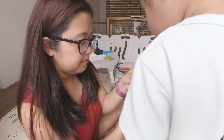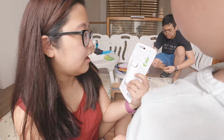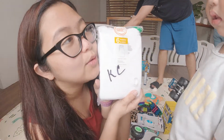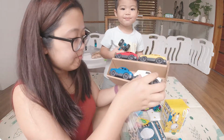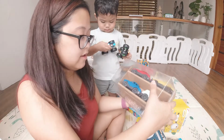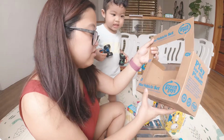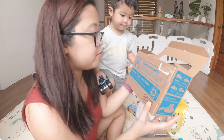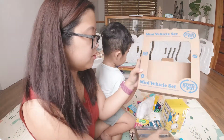And this one, diaper bag dispenser. Para pagpupunta sa, pag nasa car, ito yung tapunan na ng diaper. And this one, wow! Kissy! Sando. And this one are the cars. And 100% recycled plastic. So, yeah! Kaya it's okay, it's green toys, yan. Mahalaga dito is earth-friendly because they are made from 100% recycled plastic. Oh, this one's good toy.